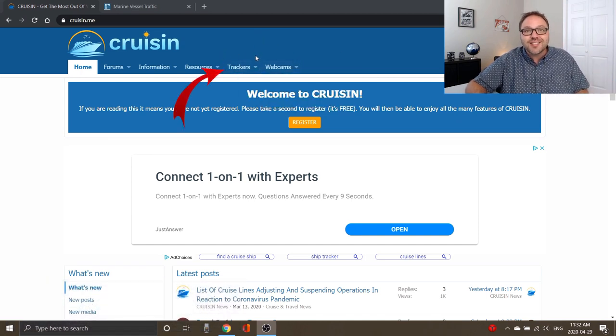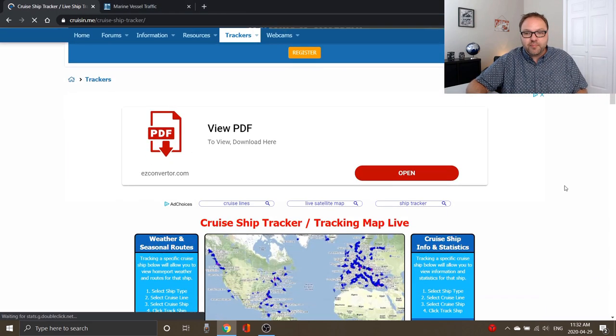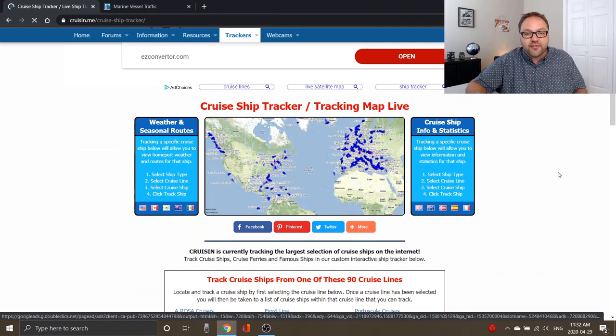So at the top, you're going to see an option that says trackers. If you hover over it, there's a button that you can click on that says cruise ship tracker. If you select that, it's going to bring up a new page for you. You can see where there's cruise ships all around the world. There's tons of information here and interesting information.